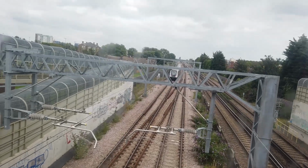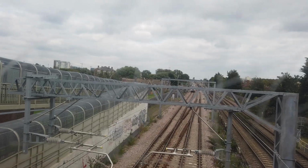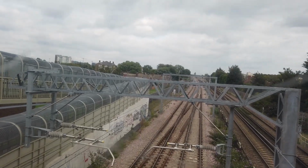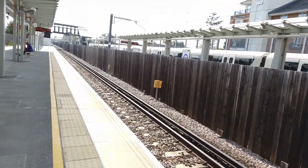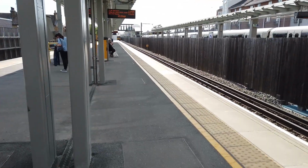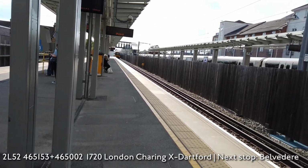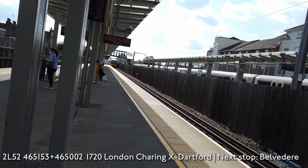Three, four, five, zero, six, eight, TFL roll. Anyway, the 1720 service to Dartford is just driving in now, so let's see what turns up next. Coming now, said service, operated by class 465. This one should just be 2465 if I remember correctly.